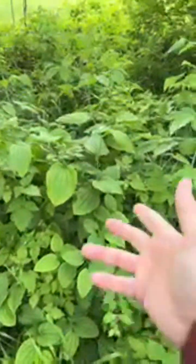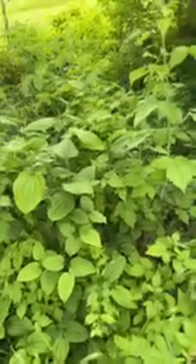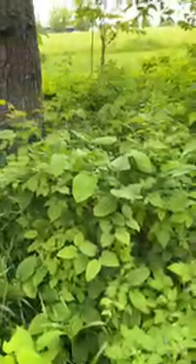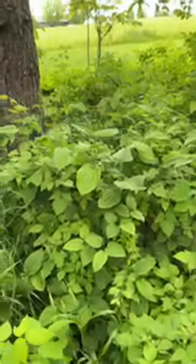This is Smilax rotundifolia, I believe is the species. There's a bunch of different species of Smilax, but they're used the same medicinally. These have briars on the stem, and the underground part has thorns on it too. If you dig it up and use it to brew root beer, you have to chop it up and boil it, and then let it sit in hot water overnight or so. It thickens the water, and so it makes the root beer foamy.